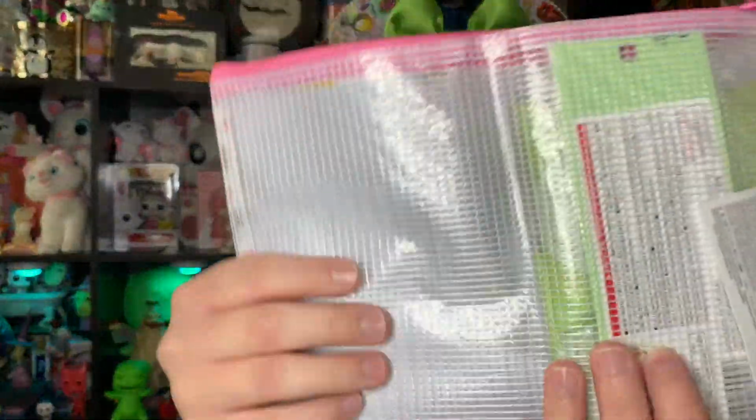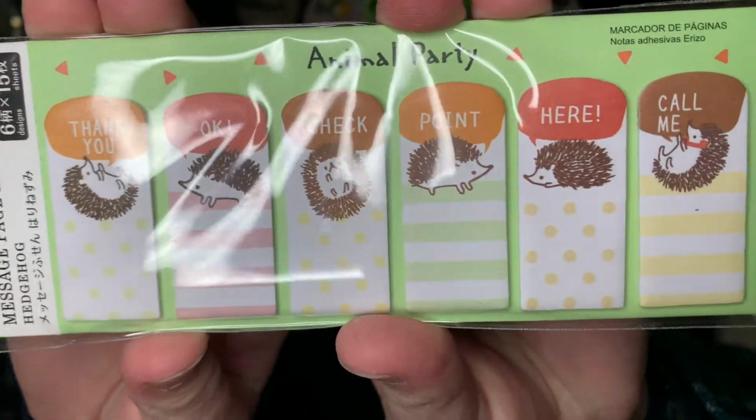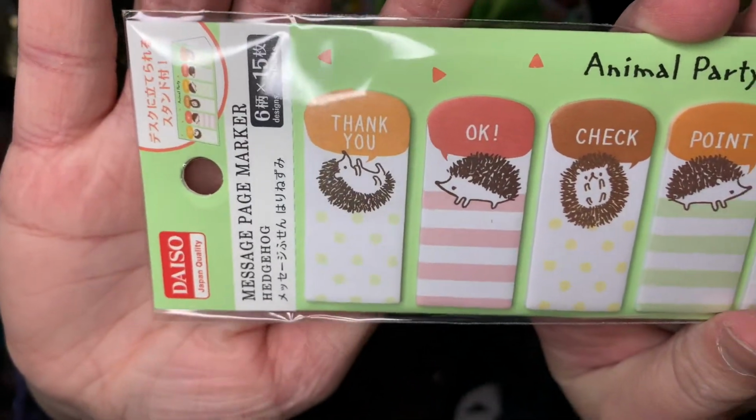And then the back is just like a mesh material almost. Oh my gosh, and there's even more stickers and things inside of here, Christina. So there are some Incredibles stickers, super cute. And then, oh, these are so cute. They're little hedgehog post-its. These are adorable. They're like the little post-it tabs, and they're all hedgehogs.